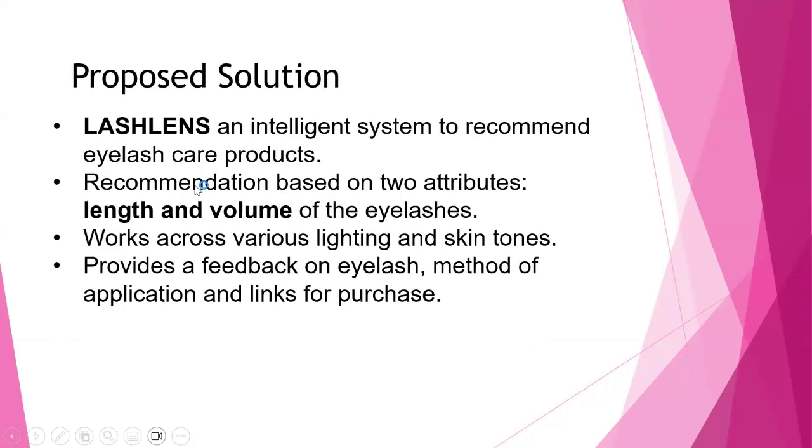Lashlens is an intelligent system to recommend eyelash care products. The system analyzes eyelash length and volume to recommend suitable eyelash care products. It analyzes two attributes of the eyelash, which are the length and the volume of the eyelashes. It's also designed to work across various lightings, and it is independent of the skin tone. There are various other features of the system other than product recommendation, which include feedback on the eyelashes and application method, and it also provides links for product purchase, etc.